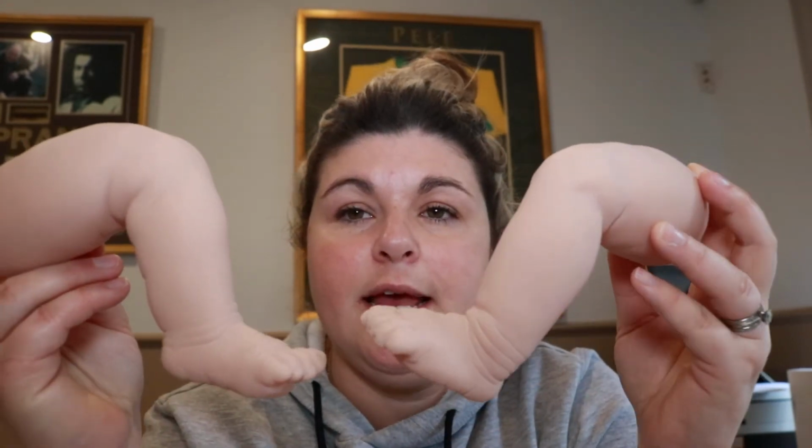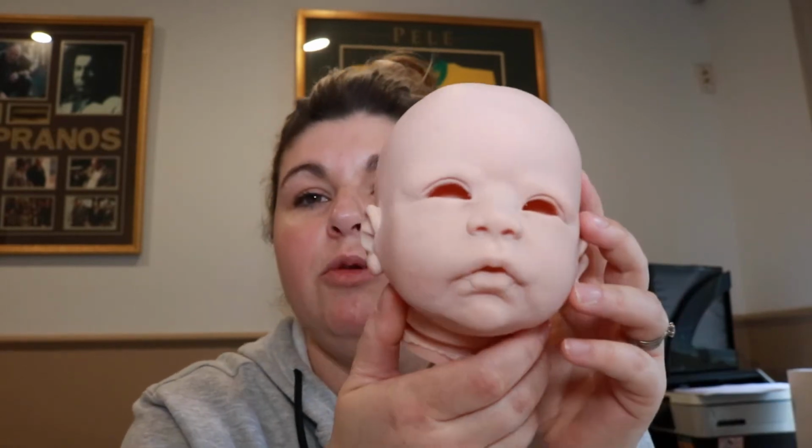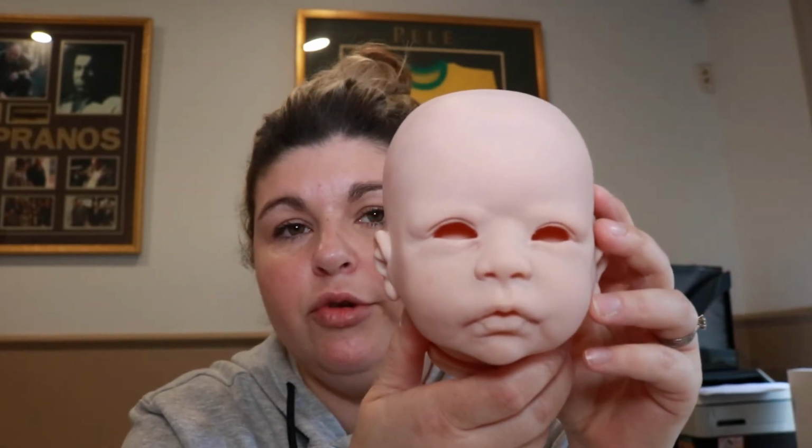And little legs, so it's full arms and full legs. And she's got a really pretty face, so she will come up really gorgeous. She'll be a really cute doll, so stay tuned because I will show you when she is finished.